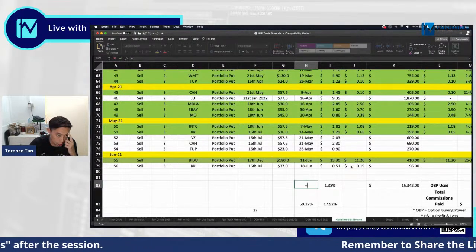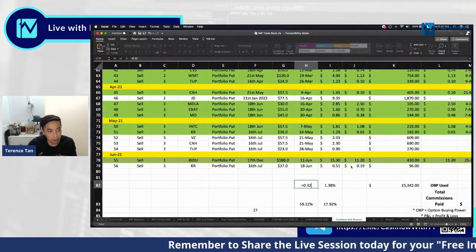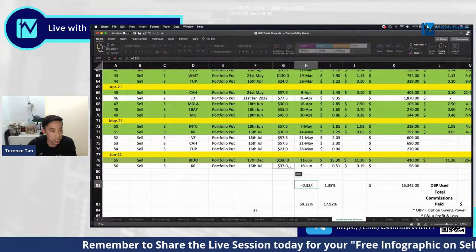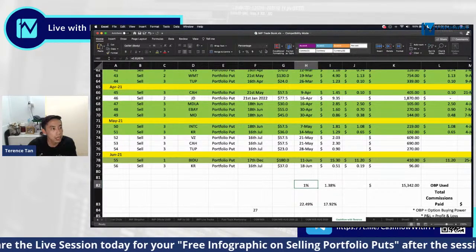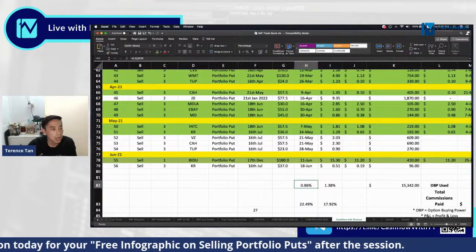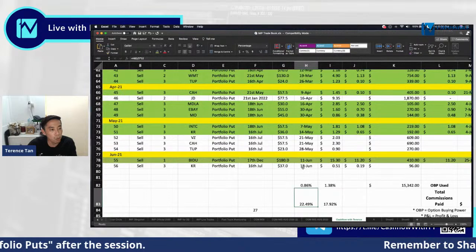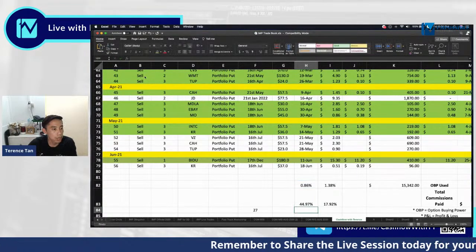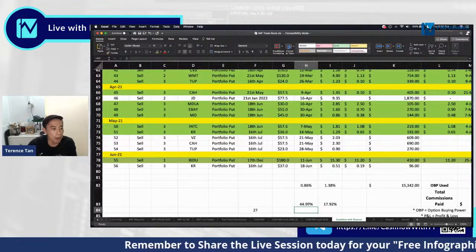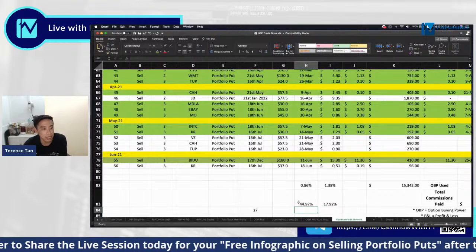It equals 32 cents. Correct me if I'm wrong. 32 cents on $37, so that's going to be 1%, or 0.86%. But this would have been a 1 week trade. That will boost the ROI up to 45%. So yes, I'm going to take this.